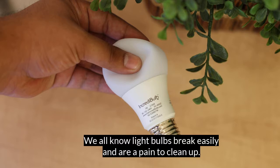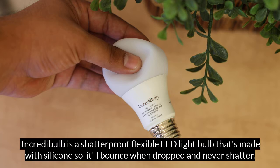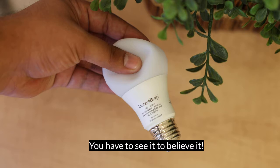Do I think broken light bulbs are a huge problem? No, but they can be a problem, especially if you need light in small areas or places where bulbs might get knocked out easily. Either way, after testing this week's New Tolu 2 for myself, I'm all about it. IncrediBulb is a shatterproof, flexible LED light bulb that's made with silicone, so it'll literally bounce when dropped and never shatter. You have to see it and feel it to believe it. It's crazy, but it works.